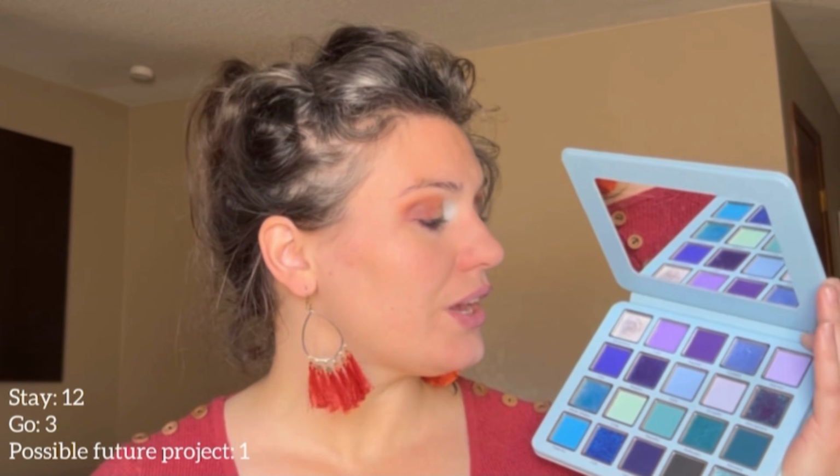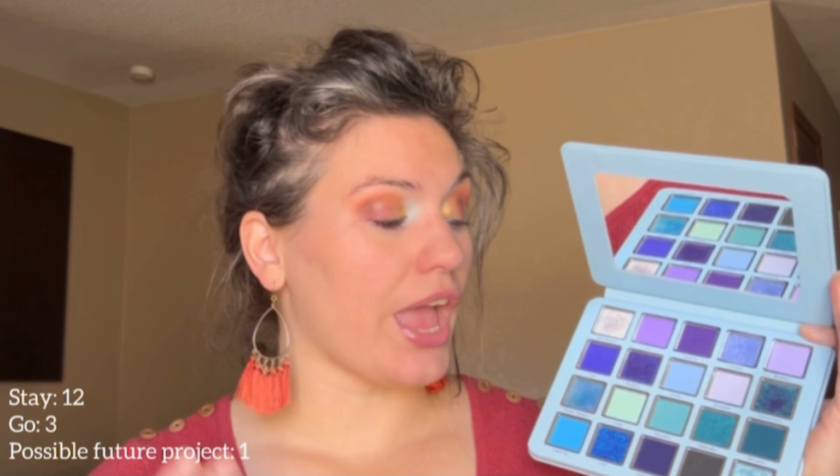I will admit that I don't use it a ton because I have blue undertones, and so when I use very blue shadows, especially the darker that I go within the blue color family, it just doesn't contrast on my skin. It tends to blend in a little bit too much and starts to make me look tired if I'm not careful. So I have to be selective about what blues and purples I use. I generally tend towards the brighter tones that will contrast a little bit more because of my undertones, but this is beautiful and it's excellent quality.